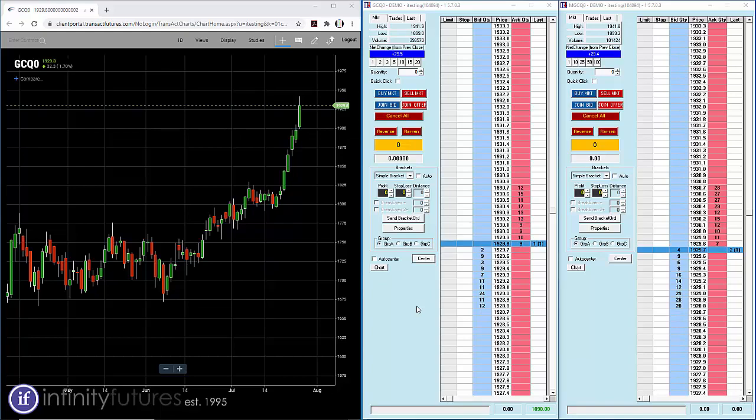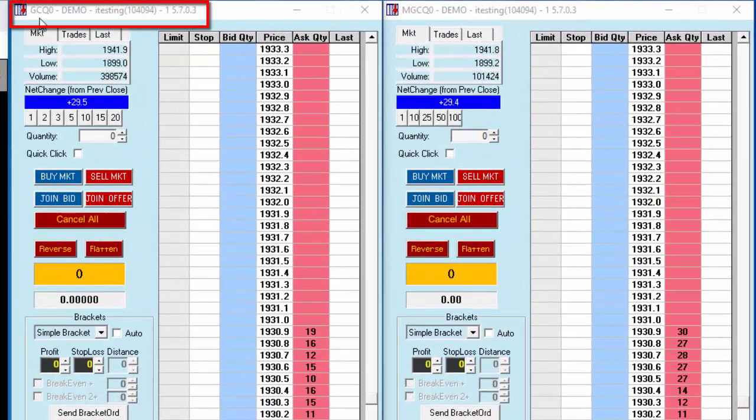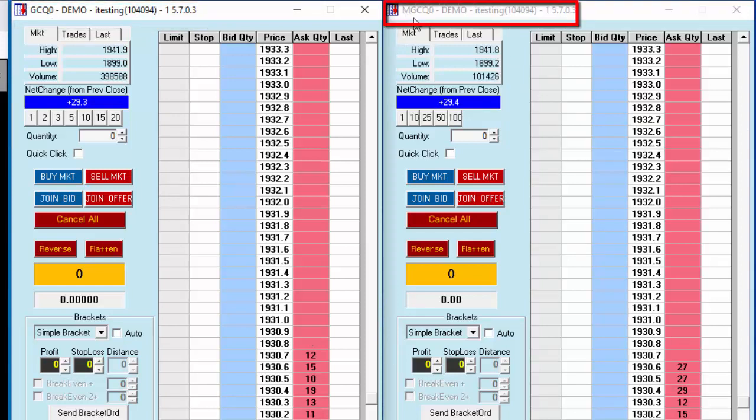The contract you're seeing right now is the August contract. And so the symbol is GCQ0 for the gold contract. And then there's a micro gold contract, ticker symbol MGCQ0. And micro is 1/10 the size of a standard gold contract.